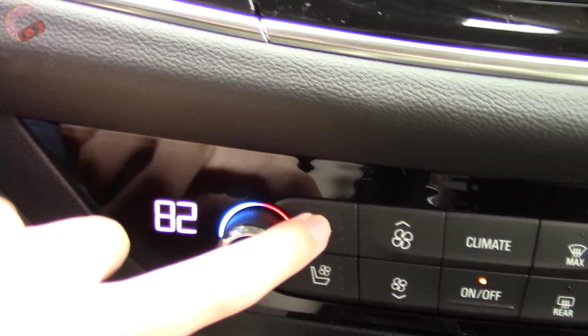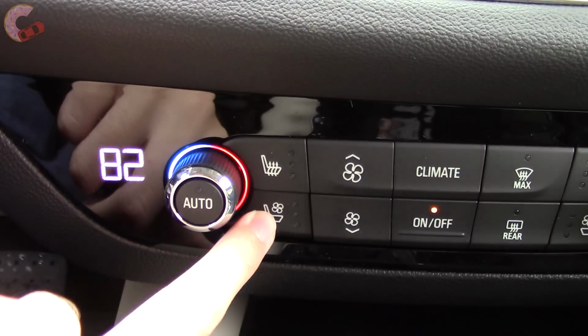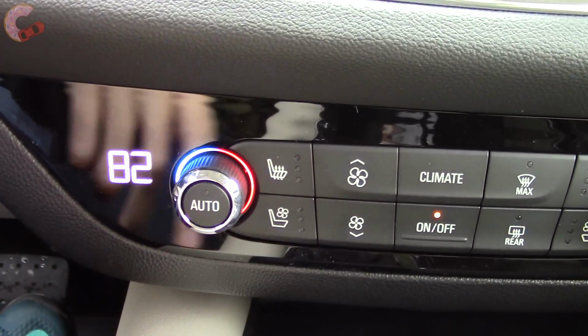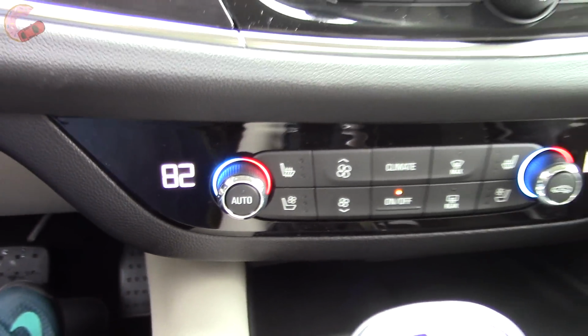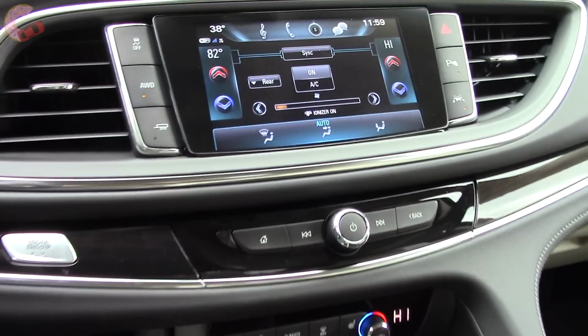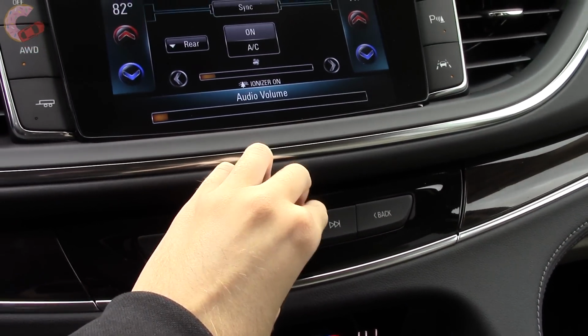Down here with the rest of the buttons, you'll find 3-stage heated seats on all models, and 3-stage ventilation for the Premium and Avenir. Now let's sample the top 2 trims' upgraded Bose 10-speaker sound system.